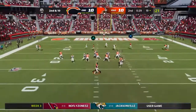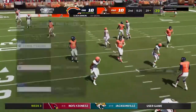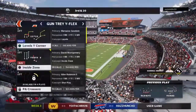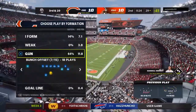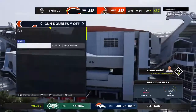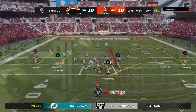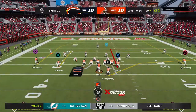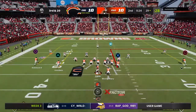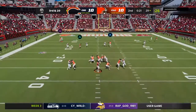Off play action, Fields. Nowhere to turn this time, and he goes down. Sacked back at the 29. Now the Bears going to call the first of their timeouts as they'll stop the clock with 24 seconds to go in this first half. So now following the sack, Fields and the Bears looking at third down and long. Now on third and long, they'll look to throw.